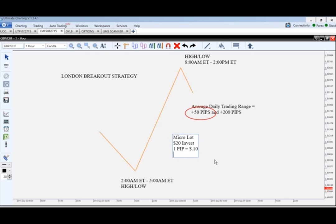Now, if you go back to our example here, if we're going after a minimum of 50 pips per currency pair per day, that means we're going to be looking to generate a profit of about $5 per currency pair per day. Now, not the largest win, but I know many of you might be starting off with a smaller account size, and there's nothing wrong with that.